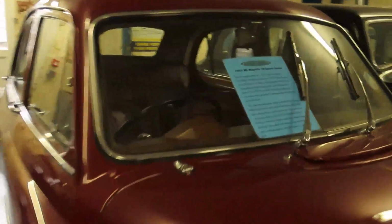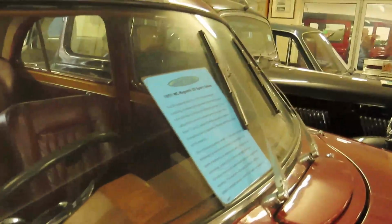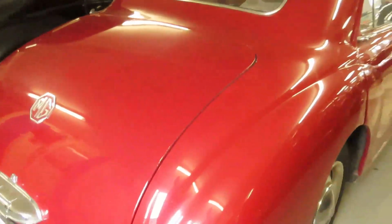Let's have a little look at the information sheet. Top speed of 98 mph, which is actually a lot. Makes 64 brake horsepower new, which is actually really not bad at all for the time. People might think, oh, it'll be dead slow, but honestly this would go perfectly well keeping up with modern traffic.